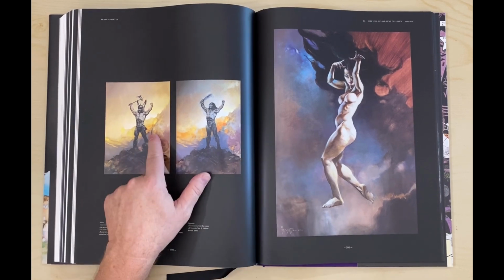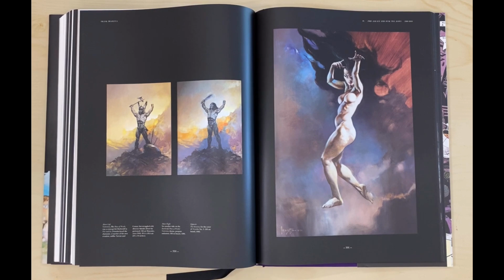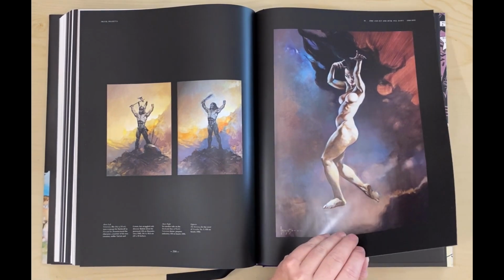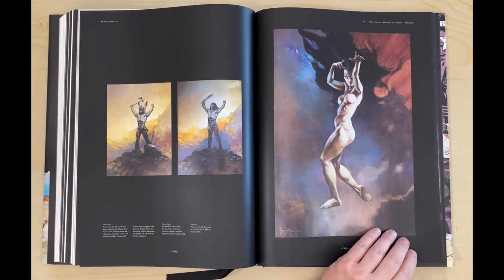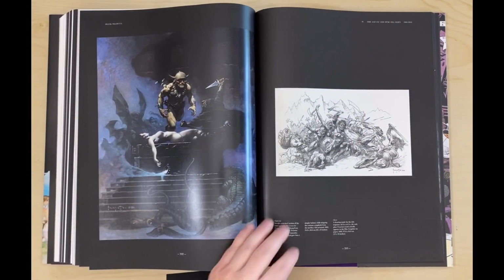Wow. There's the same thing again. Those arms just look way too small. For me, there's something about the way they're done, and maybe they're anatomically correct, but they just don't look right to me. That pose doesn't look right.